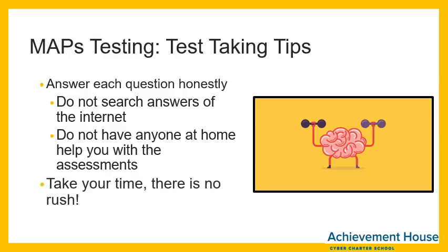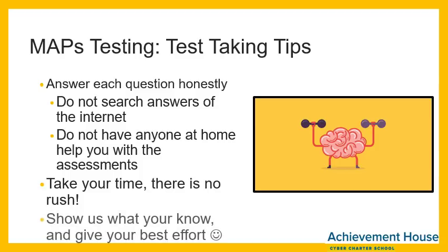Make sure that you take your time, as there is no time limit, so there's certainly no rush. Make sure that you show us what you do know, give it your best effort, but don't sweat it if you see a question that you aren't quite sure how to answer. Just give us your best effort.